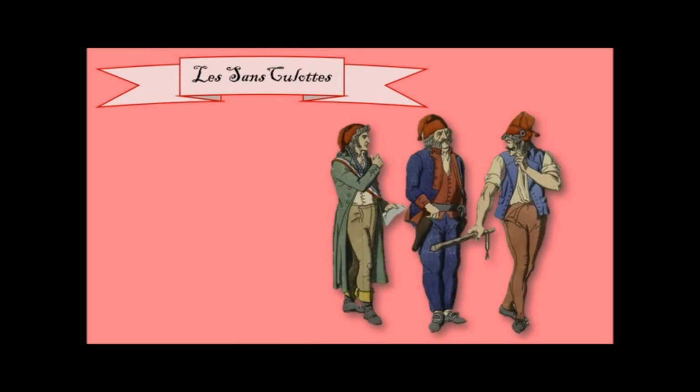So the French revolutionaries had a name, and the name ties in with fashion. Again, we're seeing clothing being used as a political signifier, aren't we? We saw it in the English Civil War, remember? Oh, we've seen it many times, and we're seeing it here with les sans-culottes, which literally translates as without breeches. Look at these three sans-culottes here. They're not wearing breeches. They're wearing trousers.